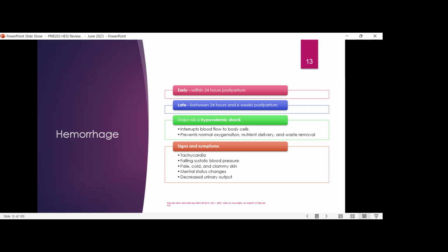Okay, and then you have some major risks, such as hypovolemic shock. What happens is that you have an interruption in blood flowing to the body cells. Every cell in your body, every organ in your body needs oxygen, okay? And so blood carries oxygen throughout all your cells, all your organs. And so you want to make sure that these things keep flowing, okay? And when you have a diminution in blood flow, you can go into shock.